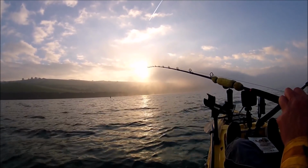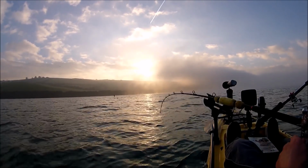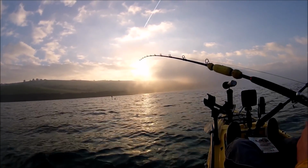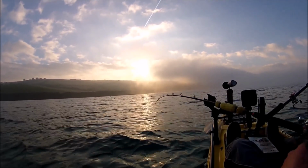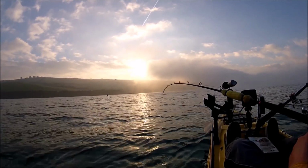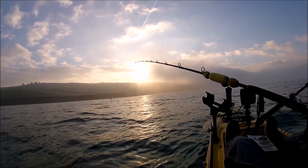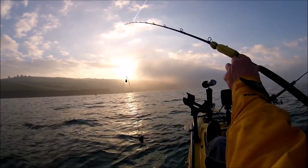Well, up comes our first fish of the day, and it didn't take long. This time of year I find it's a great time of year for fishing, if you can get out on the kayak. Such an amalgamation of species. This, to me, it feels like it's a whiting, which is what I'm mainly expecting to catch with the bait rods. Yeah, it feels like a whiting. I may be wrong. It is. It's a whiting.